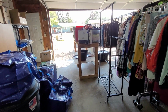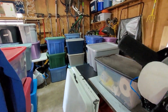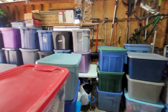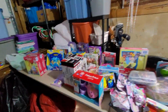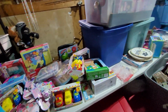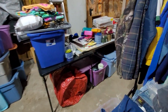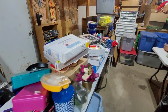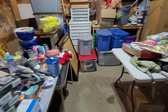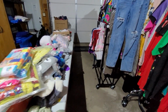So this is a look at everything that's been put out. I did have the hanging clothes up before he came with all the totes. It is always pretty overwhelming when they all get here because it's so much at one time. So this is the current state that I am in. It's always so overwhelming when you have all these totes and everything's just thrown everywhere.